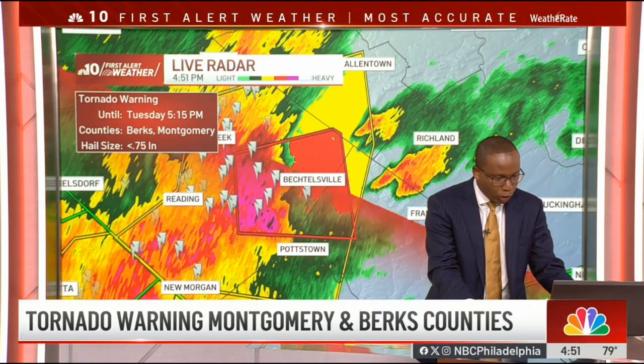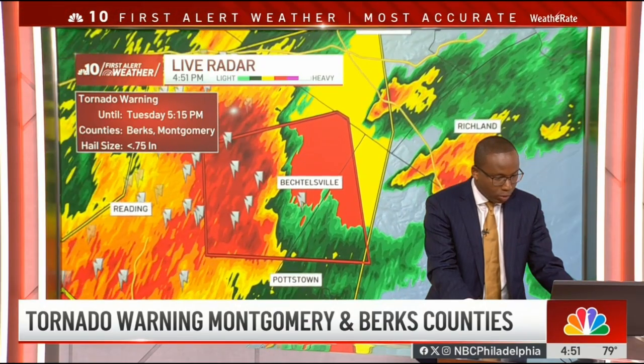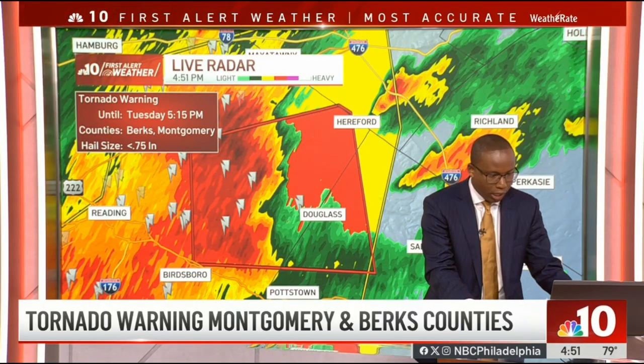Well, something I want to do right now is zoom in on this cell and slide in a little bit closer. And there's a lot of different properties we can use with Doppler radar so that way we can accurately detect these storms.